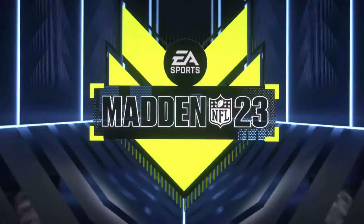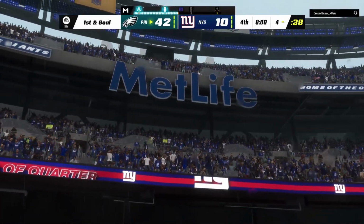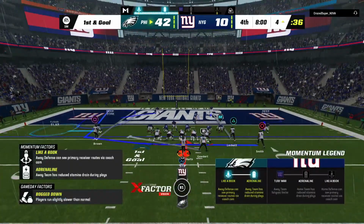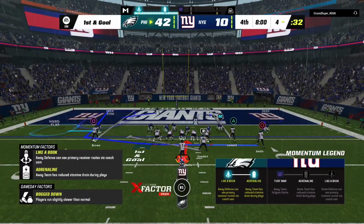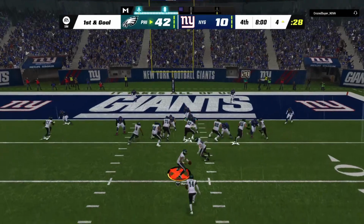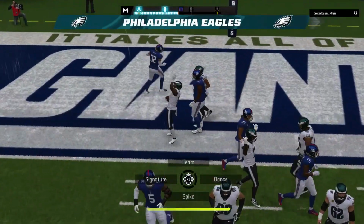One quarter remains here in Week 16. Welcome back now here in East Rutherford. And this is a blowout so far as we get set for the fourth quarter. A very one-sided affair. Gainwell will take this one in for an Eagles touchdown.